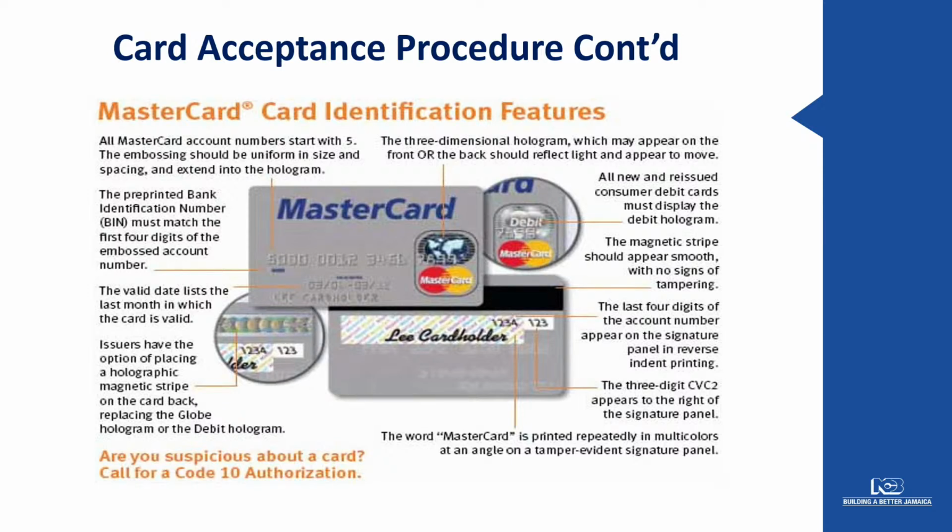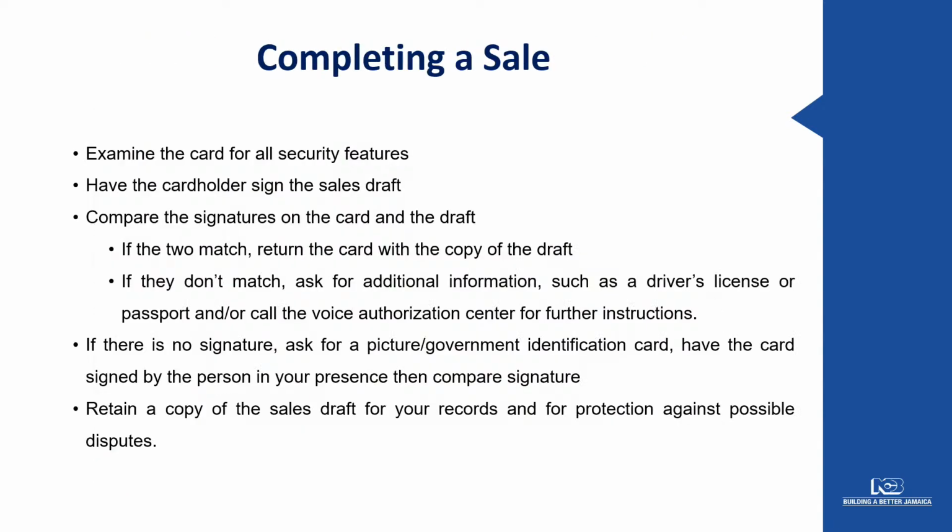One of the most prevalent security features that I love to recommend to our merchants is to do a little fingernail test. You scratch the hologram just to ensure that it is not lifted and is not one that was purchased on the internet, because the hologram along with the chip are two of the security features that the fraudsters have not been able to replicate despite their efforts.